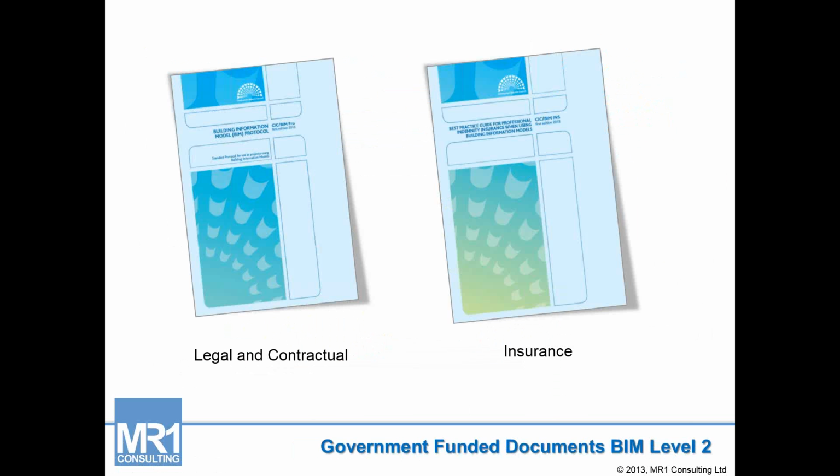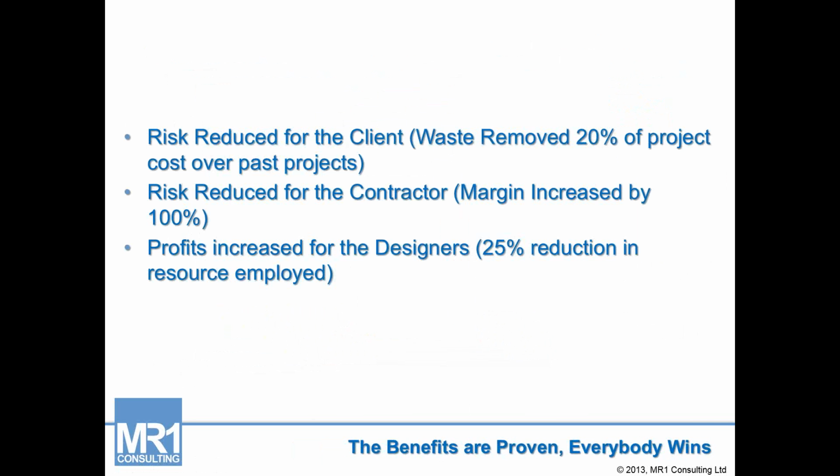So lots of documents, they're all there, they're all ready to be used, the work is being carried out, and what we've shown, the benefits have been proven and everybody wins in this process, and those documents help you to achieve it. So risk reduced for the client, I'm just going to state it once again. Waste removed, 20% of project costs over past projects. That is the government target. That's what they're looking for.